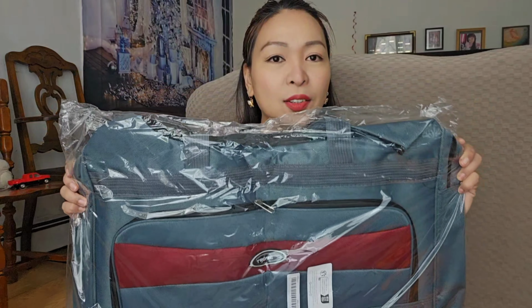And here it is. So it's a large one. This is how big it is. So I will also put on this side the features of this bag and how much it is. And yeah, so it only takes like 1 week to arrive here guys. So let's open it up.